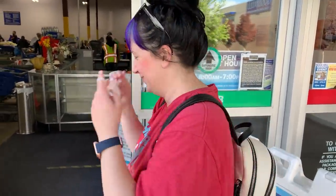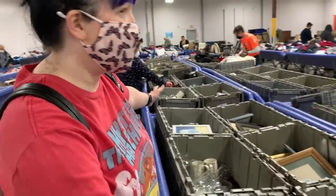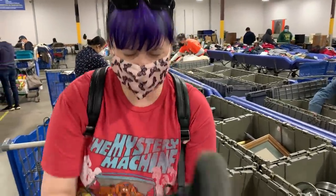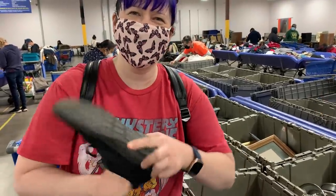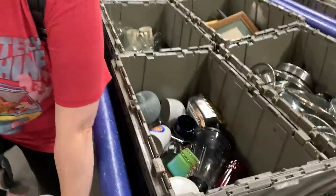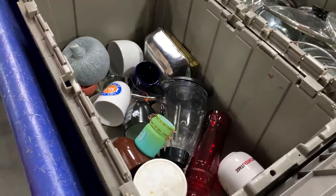Mask up, mask up. Okay, you guys, look at this. This has got a whole roll of my favorite bins. But first, I got like a rock in my shoe or something. Or maybe a piece of cat litter, I don't know. But yeah, let's get to digging and searching.